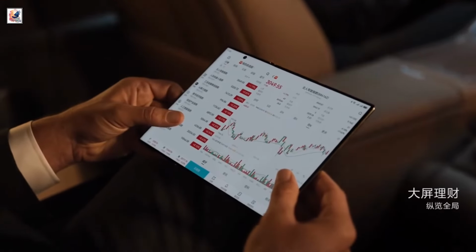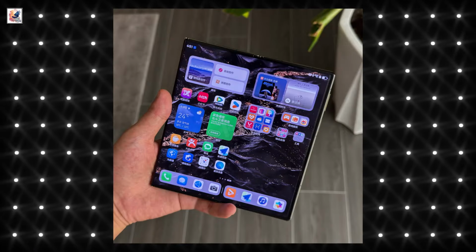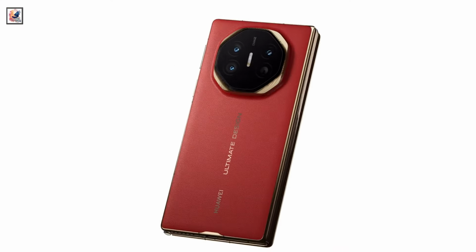The Huawei Mate X-T takes foldable displays to a new level by adding an extra fold. The phone has a 10.2-inch screen, the first ever and largest foldable screen in a smartphone. You can use it as a 7.9-inch and 6.4-inch screen phone. Triple screen, 3.6mm thickness, and the device weighs only 238 grams.